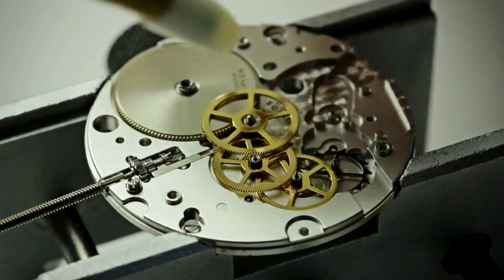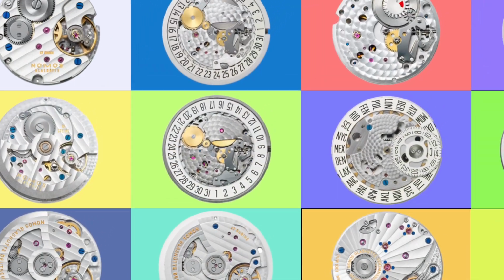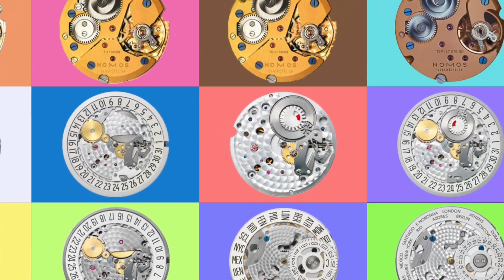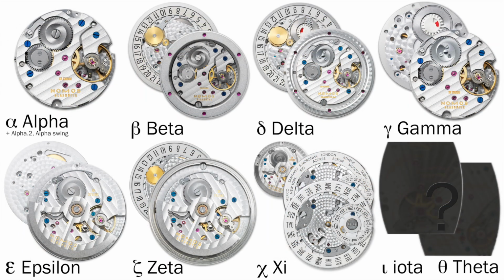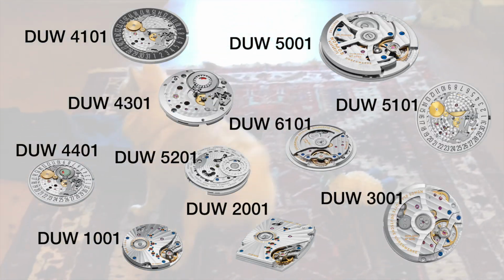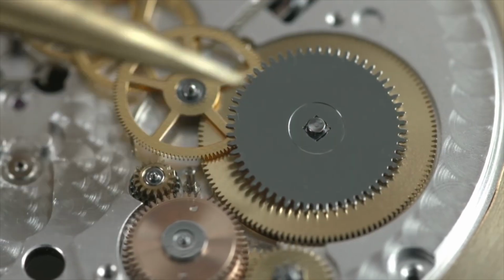NOMOS Glashütte is known today for a lot of things, particularly their in-house movements. But the movements you see today didn't appear overnight, and their evolution, I think, is best divided into three distinct eras: the early era, the Greek era, and the DUW era. This video will take a look at the early era of the so-called 1 series movements.